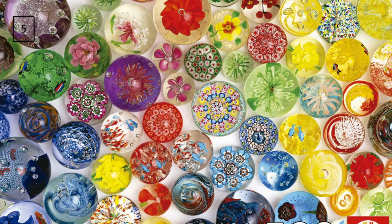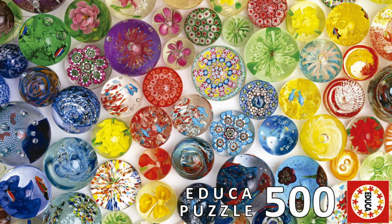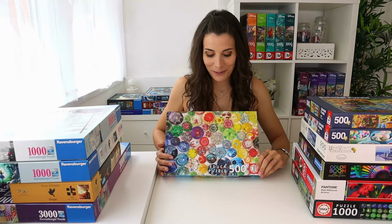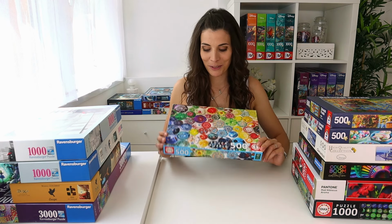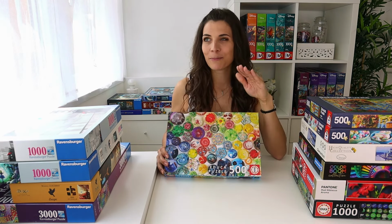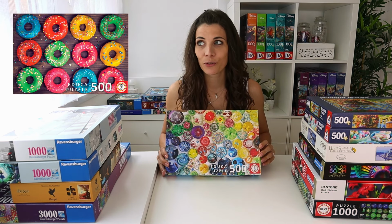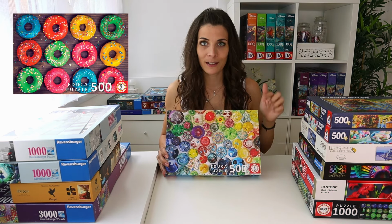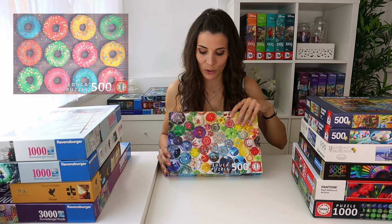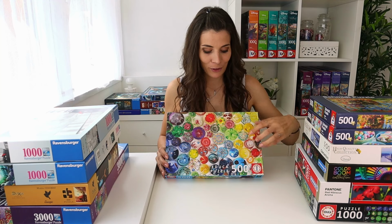Up next is a 500-piece puzzle by Educa, and the title of this one is Dream Bubbles. As many of you know, I don't particularly enjoy Educa puzzles because of that cut, but there was just something about this puzzle and they guaranteed me that it's not a difficult puzzle. The donuts one was difficult and this one was not, so I assumed it shouldn't be too bad, but I just like the picture.